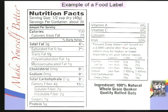And this is important because if you're diabetic, you're going to look at the amount of carbohydrate loads in each of the meals you consume. And here's also dietary fiber, a very positive nutrient we're going to talk about, broken down into soluble and insoluble fiber. Sugars are listed, proteins are listed, vitamins over here.